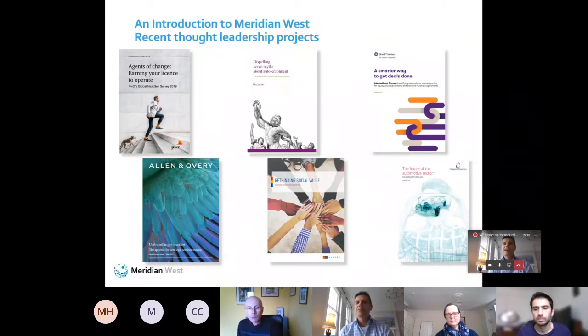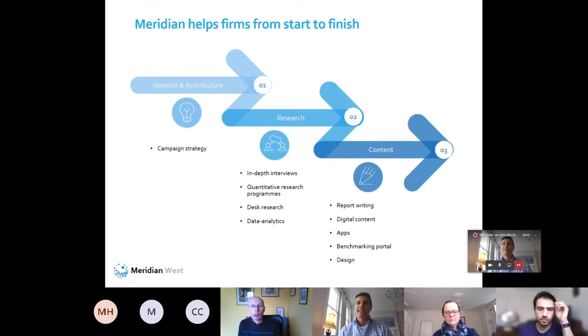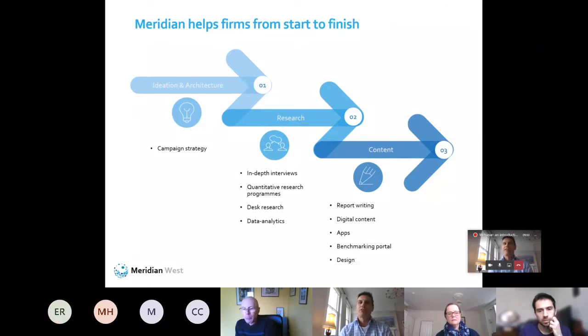And in terms of how we help, we help clients, first of all, come up with the ideas for thought leadership. So often people have a vague idea that they want to do something, say, on philanthropy. We help shape those ideas and put together the campaign strategy. We can then use a wide variety of research techniques, such as in-depth interviews, quantitative research programs, desk research, and data analytics and segmentation. And then we have a team of writers that can turn that analysis into reports, and increasingly we're using digital content and apps and helping with design, etc. So it's a kind of one-stop-shop service.